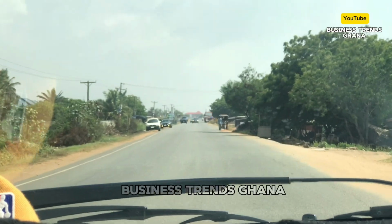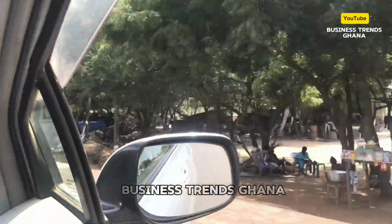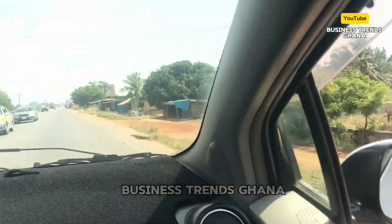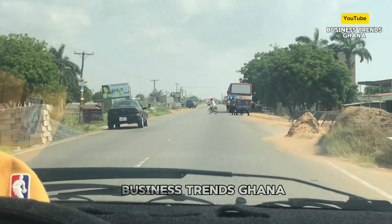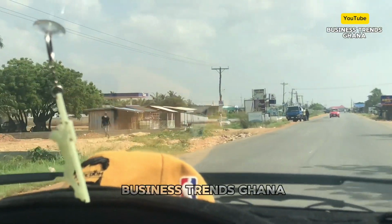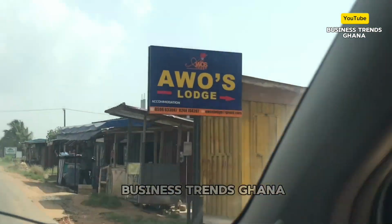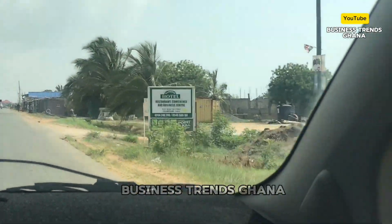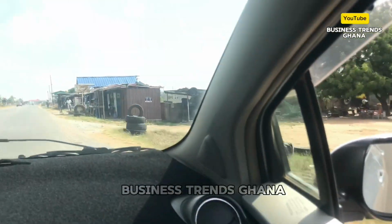You understand? It's just a straight road, and you can see the kind of environment that you have right there. Over there are scrap dealers. You understand? It's very important you take this very seriously and understand what this is made of and how the road looks. Even if there's any developmental project that will happen later, you can still be confident that you see a Wool's Lodge. You can be confident that you can still access your site.